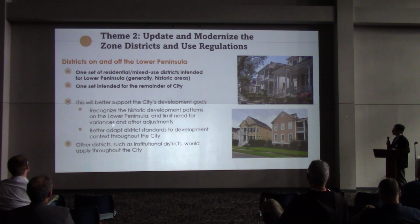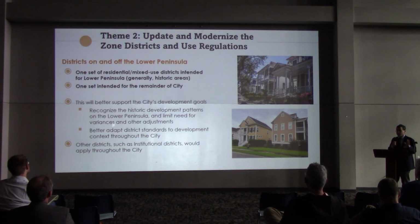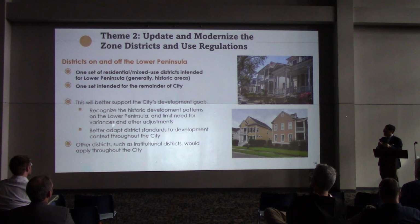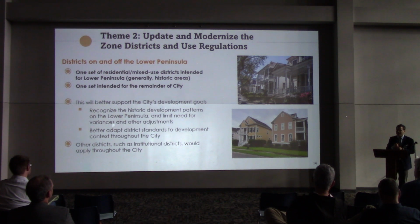So again, as I mentioned earlier, we're proposing two types of residential mixed-use districts, one generally for off the peninsula as well as the upper peninsula, and then one for the historic areas. That recognizes the historical development patterns in the lower peninsula, but it also allows us to better adapt district standards to the rest of the city.